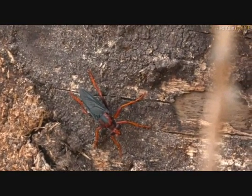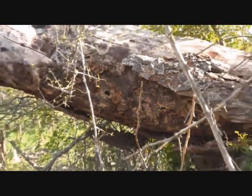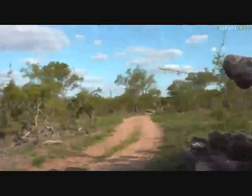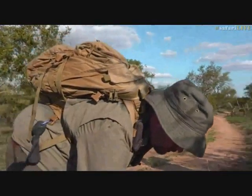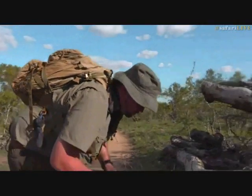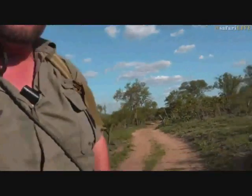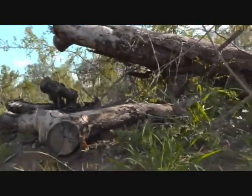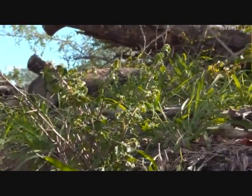We've got something with survival as well. There's a tiny corkwood over here that you can get moisture and energy from the roots. You can eat the roots for water and for energy, get a bit of nutrients going.